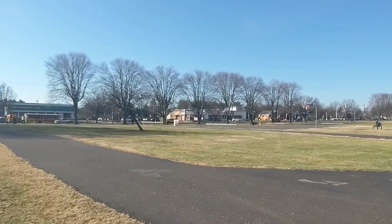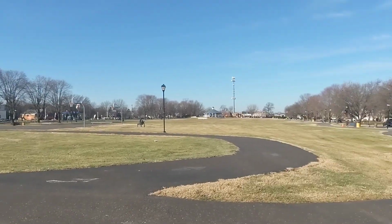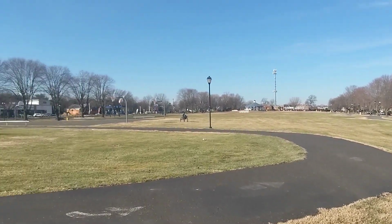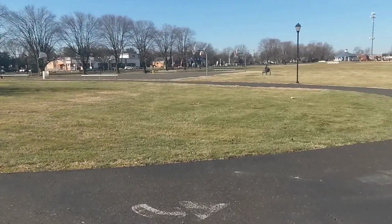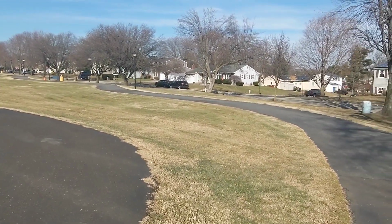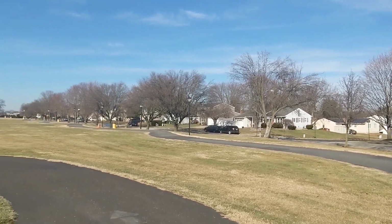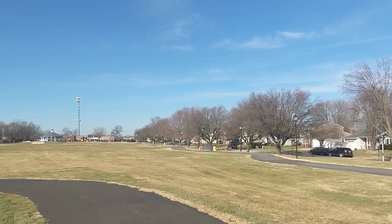So this is the other end of the trail that goes around here, the walking path. This part here, you go around this loop to make the path that goes around it exactly a half mile. I guess originally when they put it in, it wasn't a half mile, and they just figured out adding this would make it a half mile to easily keep track of how many miles you walked.